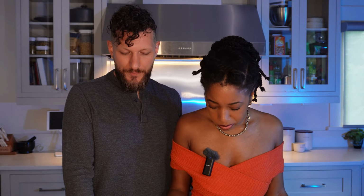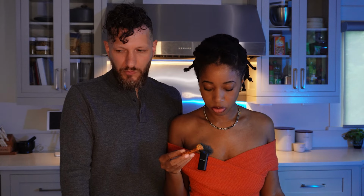These are great. These are both good. These are very good. You can taste the red pepper really well, balances well with the sweet potato. This would be good on a sandwich. It reminds me of like roasted tomato pesto. Got that roasted red pepper and cheese. That's tasty. Oh my God.